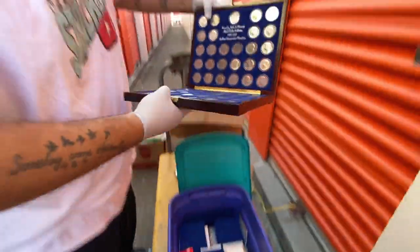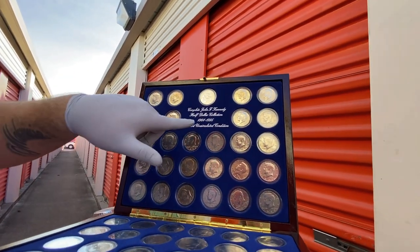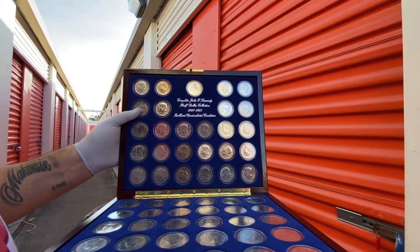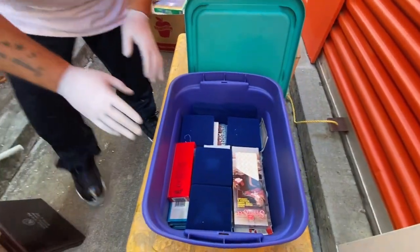Oh, what is this? It's not silver, I don't think. The oldest one is 1964. But it's still worth money, right? Complete 1964 to 1995 dollar set. Uncirculated. Ooh, that's a good one. Oh, baby, I'm excited. I am excited right now.